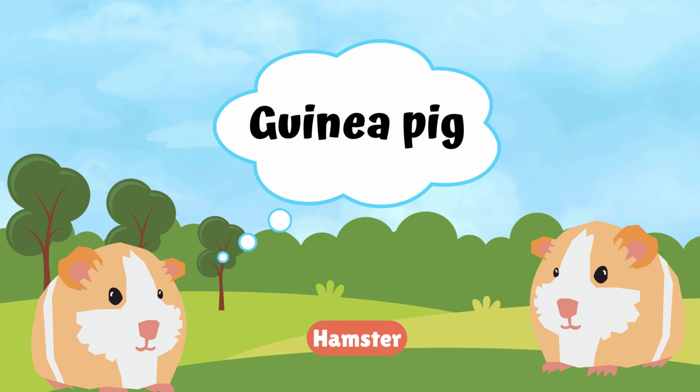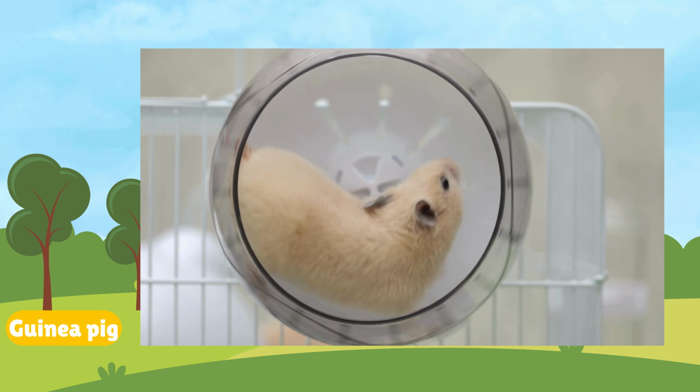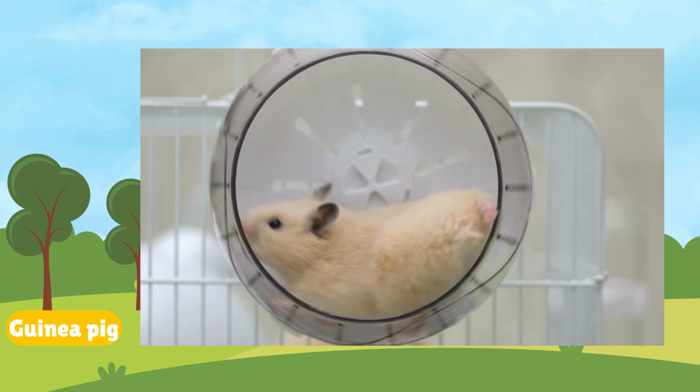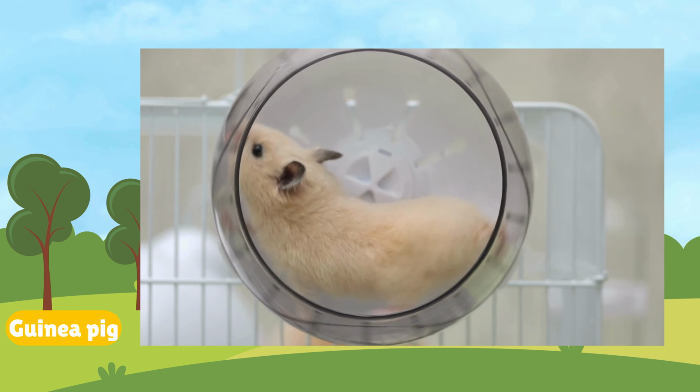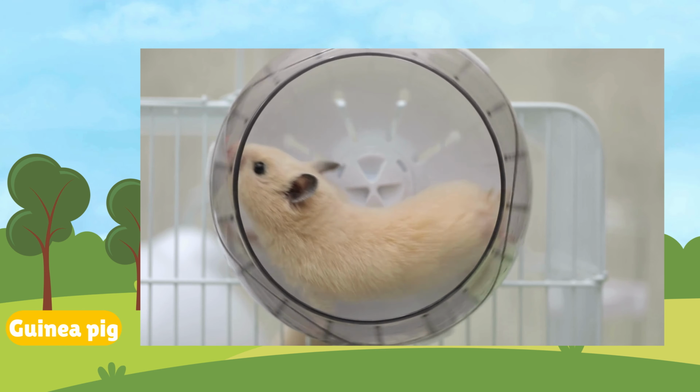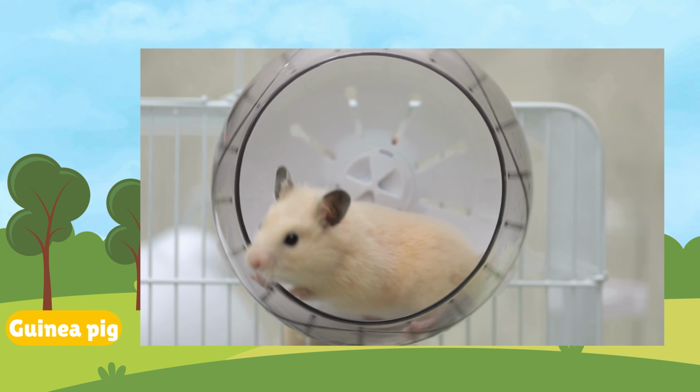Guinea pig. This is a guinea pig. Did you know that guinea pigs love to live in groups? They're very social animals and love to squeak and purr when they're happy. Let's make a squeaky sound like a guinea pig. Squeak, squeak!